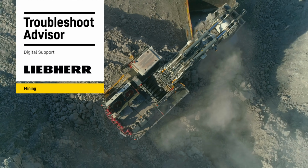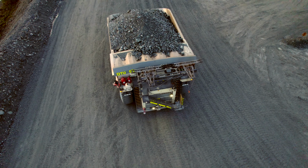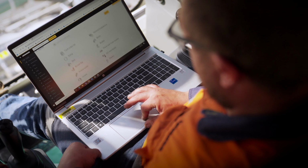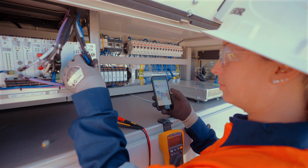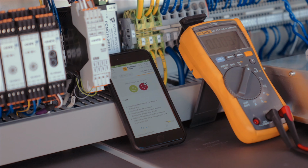What if you could reduce the time and resources spent for repairs and on-site maintenance by using a fast, user-friendly app? The Troubleshoot Advisor app seamlessly guides technicians through the troubleshooting process for Liebherr mining excavators, trucks and dozers. The app uses knowledge-based engineering to solve complex problems and provides easy-to-follow recommendations through a simple and intuitive interface.